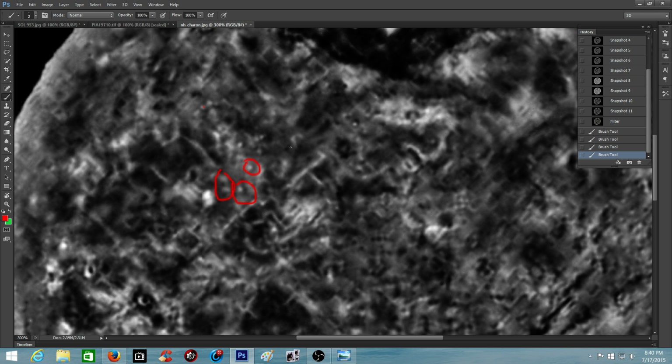20 buildings in one area? We don't know. There's no way of knowing. There's not good enough resolution to try to pull it out.